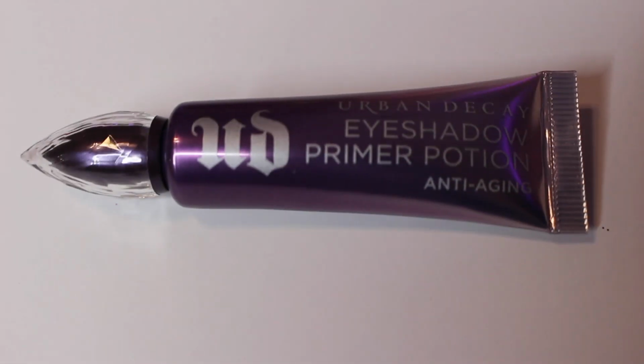As well as face primers, you're going to want to use a lip primer or an eye primer. I personally love the Urban Decay Anti-Aging Primer. Not only is this good for eyeshadow, which I'll touch on later, but this is really great for under your eyes and helping your concealer stay. I know a lot of people have problems with creasing.